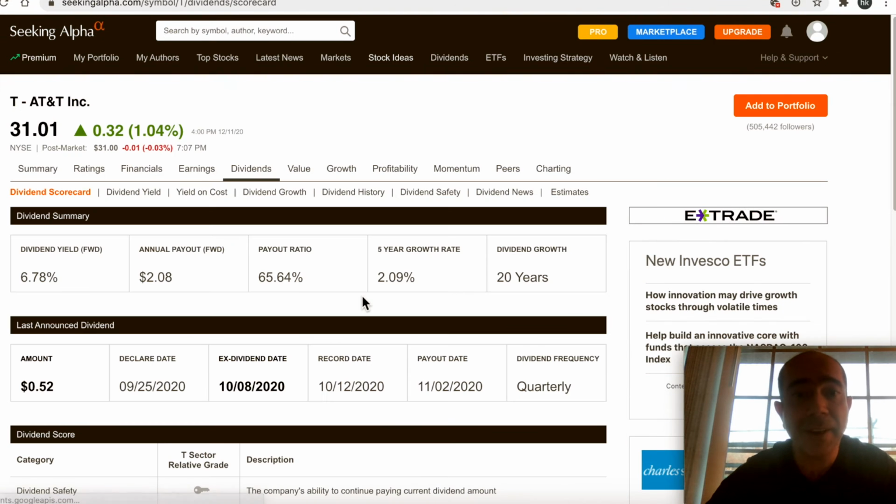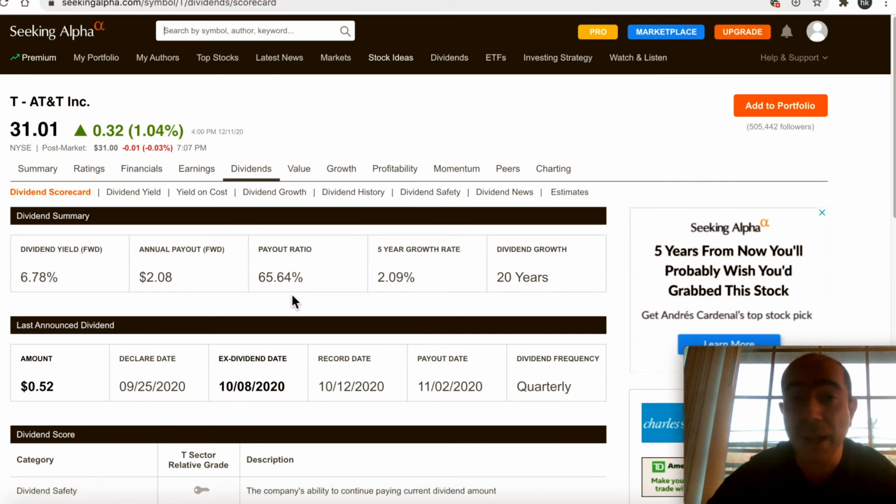So guys, looking at their AT&T dividend, it is at a 6.78% yield, and they have a 5-year growth rate of 2.09%, and they've been growing their dividends for the last 20 years. And like I said earlier, this puts them in the aristocrat category because they've been paying dividends consistently, even though they have a large debt according to their balance sheets. But yet they have a payout ratio of 65.6%, and they have now increased their dividends to 52 cents per share, which is great, and they pay on a quarterly basis.